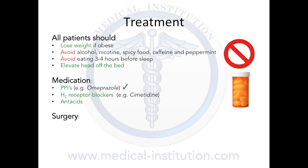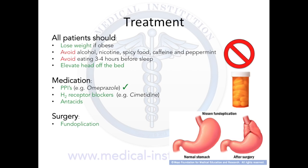The standard surgical treatment for severe GERD is fundoplication. In this procedure, the upper part of the stomach is wrapped around the lower esophageal sphincter to reinforce the sphincter and prevent acid reflux and to repair the hiatal hernia. Endocinch can also be done, in which, using a scope, a suture is placed around the lower esophageal sphincter to make it tighter.